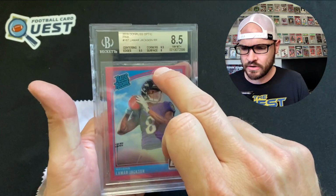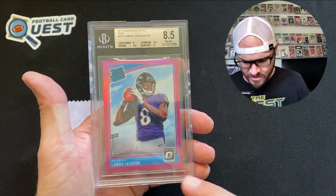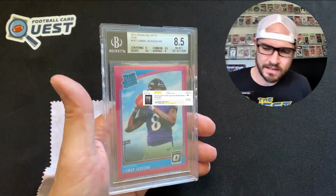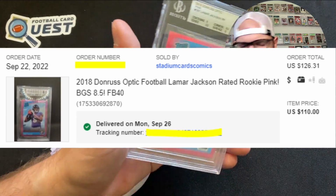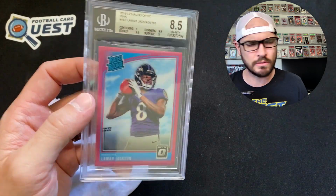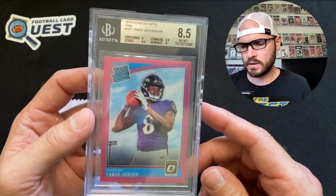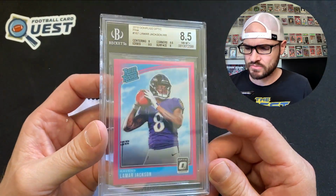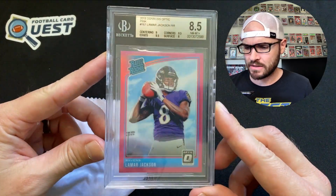This grade is really hurting this thing. It's a beautiful card. It can look amazing. Rated rookie Lamar Jackson here. Got this for 110. Already can see transactions on this card going for 150. Man, this card is just color matched to the Ravens uniforms. It's not super rare, but it's also not common. It has a beautiful Optic holo finish to it, pink prism just refracting all over. You can't really see it from the light, but I can make it look a lot better.